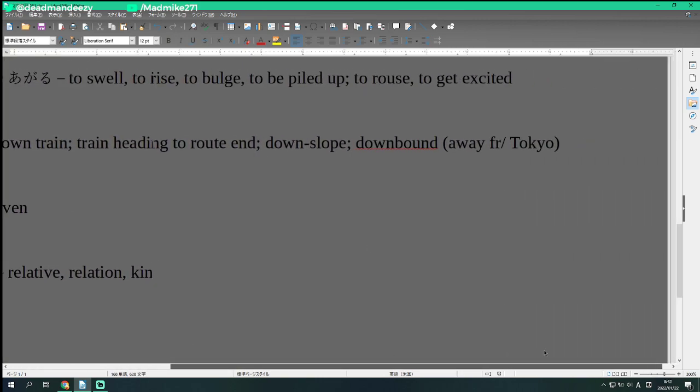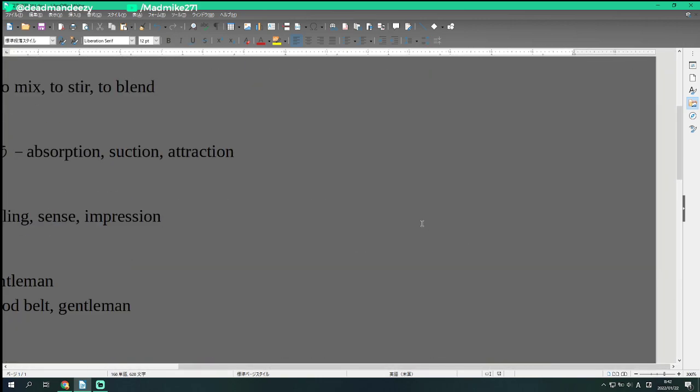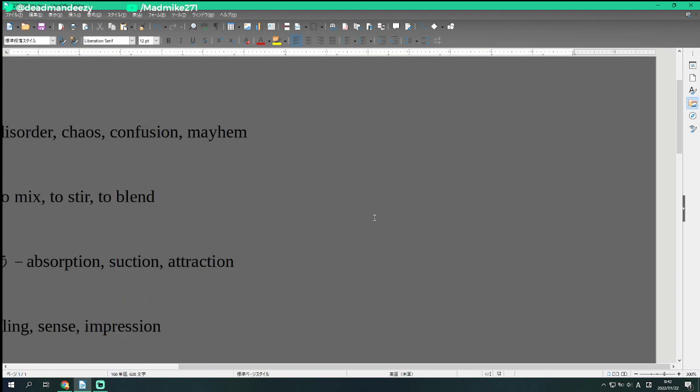Let's go back to the top. Make sure you've got all these memorized for right now. Again, we're probably going to forget a lot of these, and that's okay because we'll be going over them at a later date. Our first word for the day was disorder and chaos with konran. Kon on the left side for mixing or stirring, ran on the right side for disorder. Konran is mixing disorder into chaos.